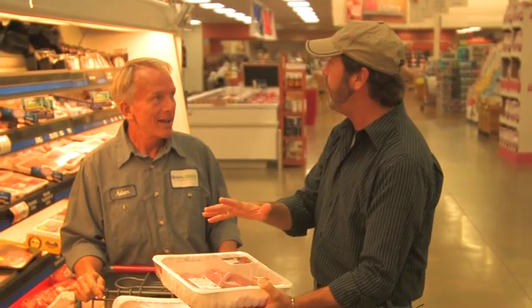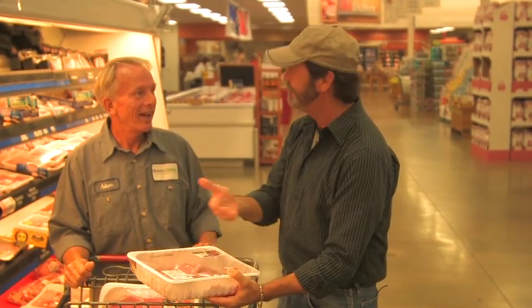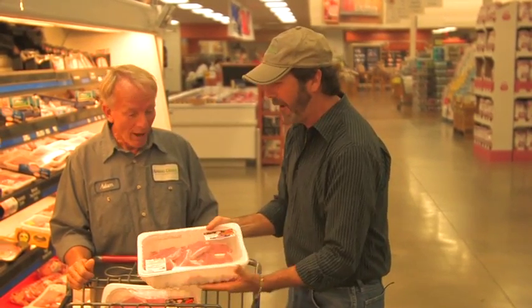But the reason they're so near and dear to the heart of Illinois farmers is because 82% of the soybean meal that they produce is used to feed pork. Pork. Yeah, pork. Wow. To make stuff like pork chops for us to take home and grill. That is amazing. Isn't it amazing?